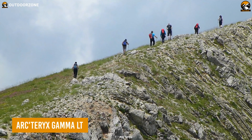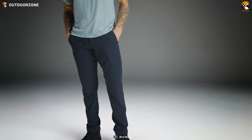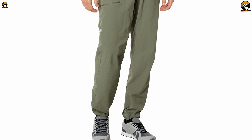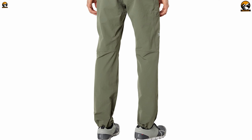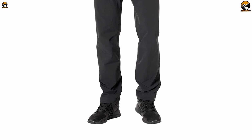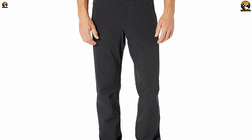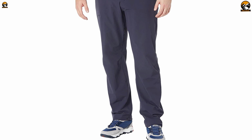When it comes to hiking, having a reliable pair of pants is a must. So now meet the Arc'teryx Gamma LT pants, which offer quite impressive features. Made from a blend of 88% nylon and 12% elastane, these pants meet strict environmental and sustainability standards. The button closure and machine washability make the Arc'teryx Gamma LT pants easy to wear and care for, while the design is focused on versatility and performance.